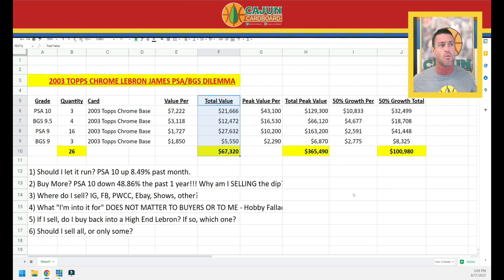So I've got to make a decision, right? I'm sitting on these cards. They're worth $67,320. Base is in the toilet. But one thing I've noticed, from doing these PWCC weekly recap videos on Mondays, is that the chromes have stopped going down, and either they've leveled out or they've even started to move back up. And here's what I wanted to show you.